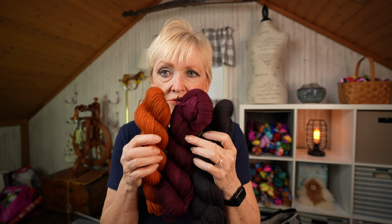I've said that before. My Stephen West shawl. Okay, let's talk about Stephen. I really did not start. I knit the I-cord. That's all I got. And I don't have it up here. I'm not going to bother showing it to you. So these are the 3 colors that I picked.